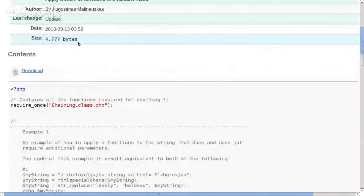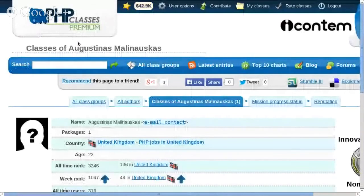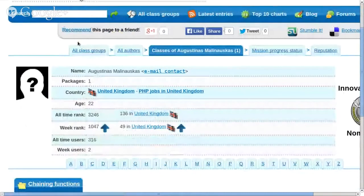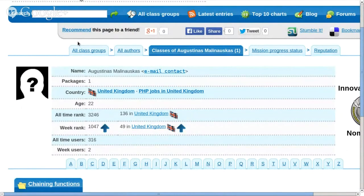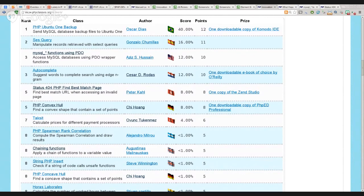It was developed by Agustinas Malinas. It's so hard to pronounce. I'm sorry. I believe it's she. She's from the United Kingdom. I might be wrong. I'm sorry. That name in Spanish looks like a female name. So I'm sorry if I'm doing something wrong. That name sounds Greek. Yeah.